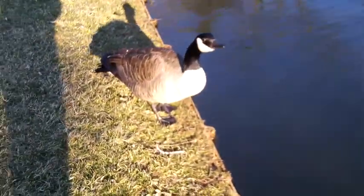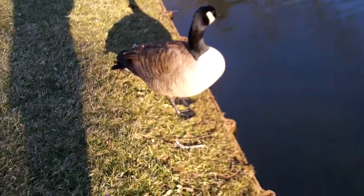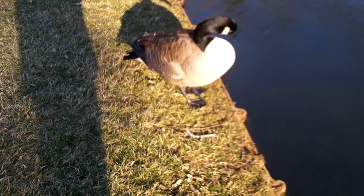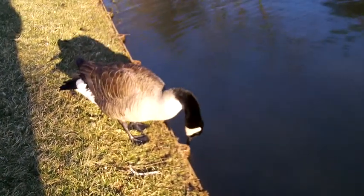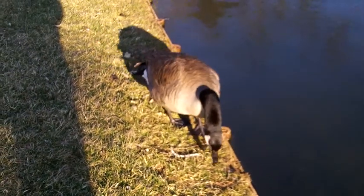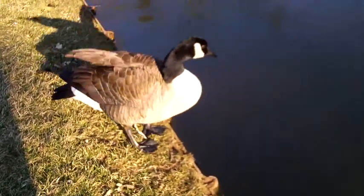I didn't even see you. You're kind of scary. You're like right next to me. I don't know if you can see it. He's like pretty close. No zoom on this. Hi, can I pet you? Mom, can I pet the goose? No. And germs. I'm more worried about its teeth, which they have.